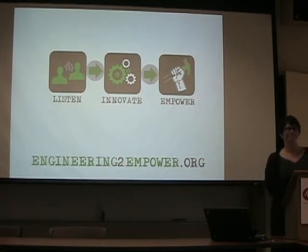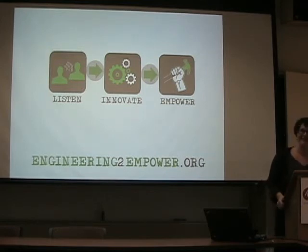So, when are you actually going to be able to start implementing the model? What's the timeline? My goal is that we want to prototype out this year. So we're cracking the whip on these guys.